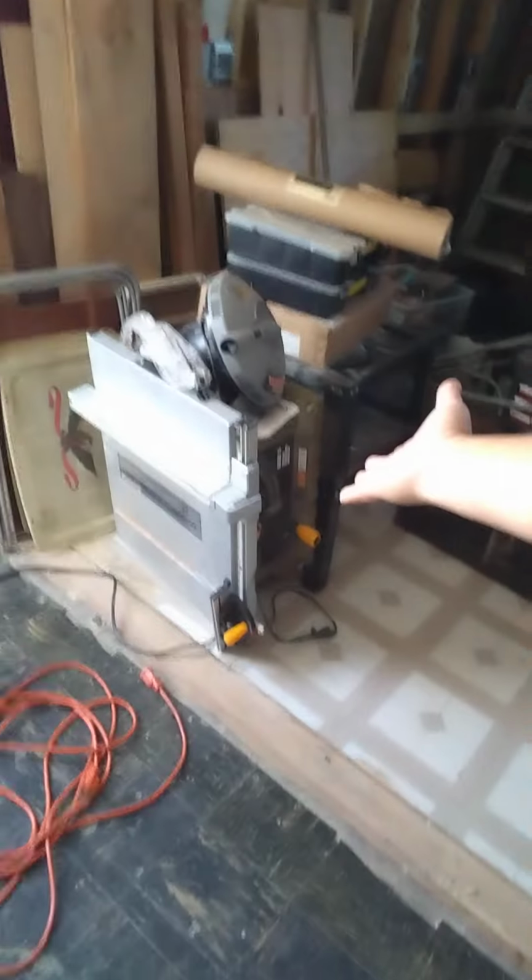This table saw here, it's brand new. I found all the parts for it. It's only worth 170 bucks. I can buy it brand new in Menards. Like I said, this is all my tools to do my job.